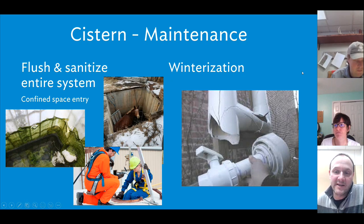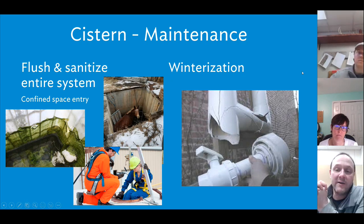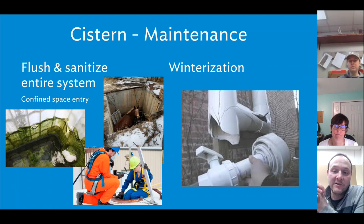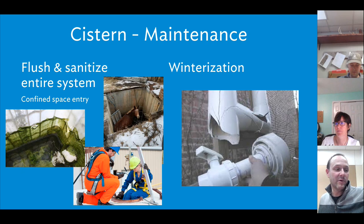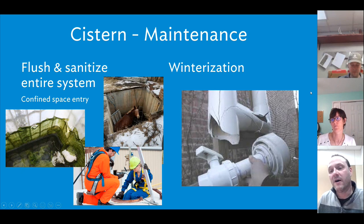And then, of course, winterization. You don't want water in your plumbing system or your cistern during the winter months. Ice expands in volume, as we know, and it can cause havoc on the actual plumbing system and break your pipes, causing you unnecessary expense. So in our neck of the woods, make sure you have a winterization design that allows you to bypass the flow away from the cistern during those winter months.